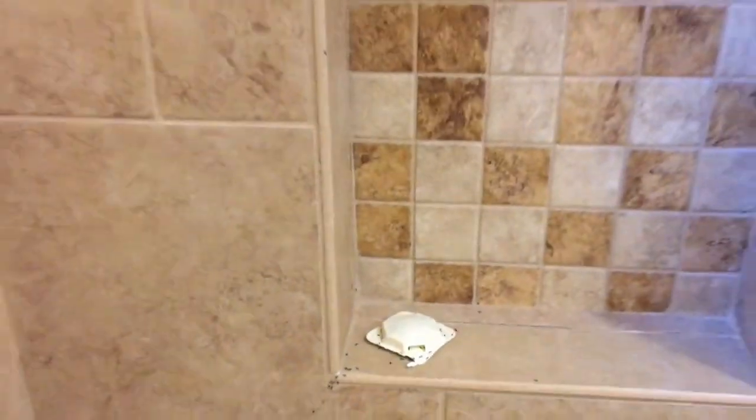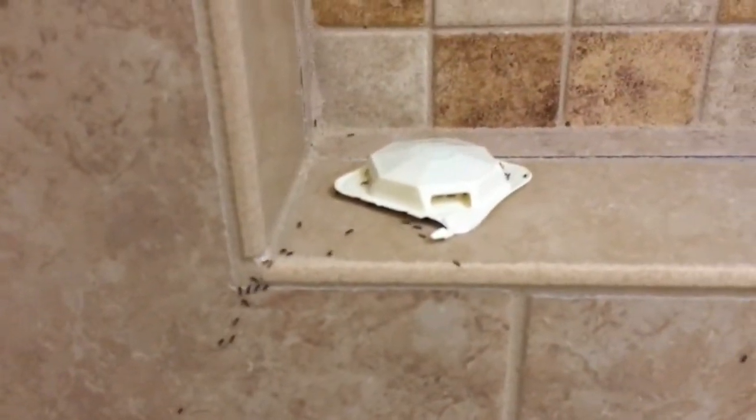So here we have the bait trap up in this little niche, little cutout thing where we can put our soap and shampoo. And you can clearly see this trail of ants coming down along the wall. And you can't even see it, but there's a tiny little pinhole. See if maybe I can, right there. It's so tiny my camera doesn't even want to zoom in on it. But it's a hole only big enough for one ant to go in and out of, and that's where they're coming in and out. And when you do tile work, you're supposed to caulk the corners, not use grout. And obviously the guy that did this tile work didn't do it right.